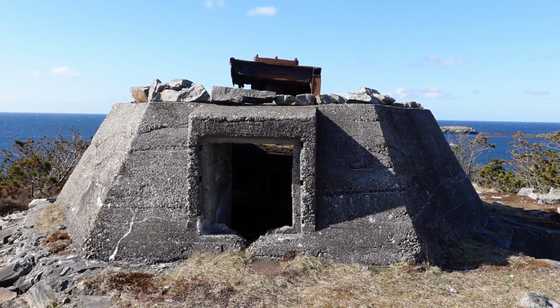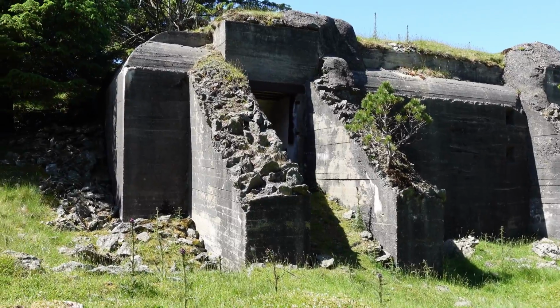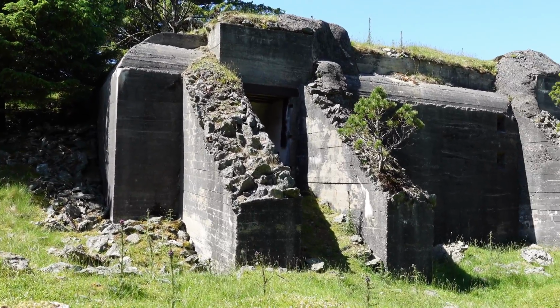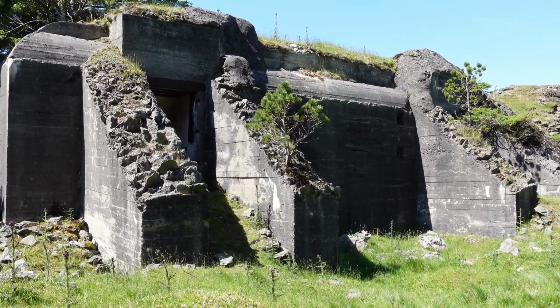Spectacular to see this thing, and it was well worth the journey out here. Can you see it? That is crazy. What the heck is that thing? Could it be a main munition storage, or what could it be?